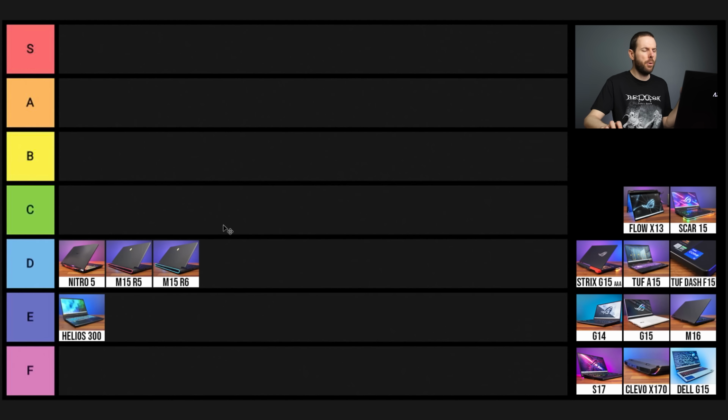Oh, actually I just remembered I also had problems with the R6 in terms of the display outputs. There were weird things like DisplayPort on Type-C not working, and the HDMI port was slower on games for some reason. So yeah, just weird issues. Anyway, long story short, Alienware gets a D.